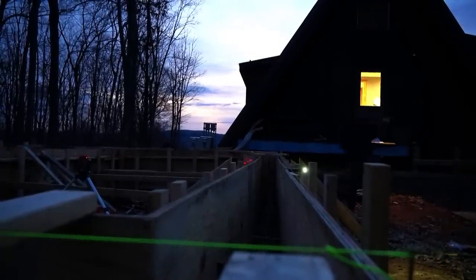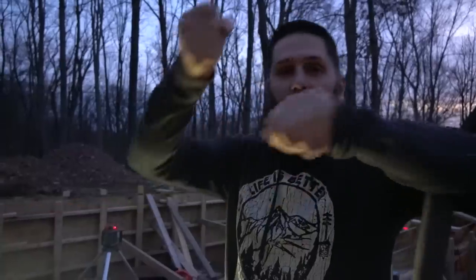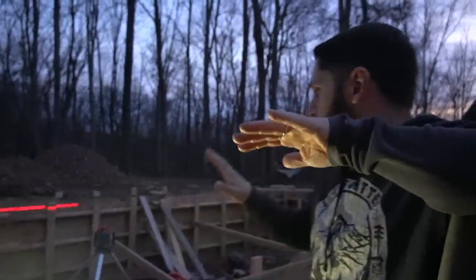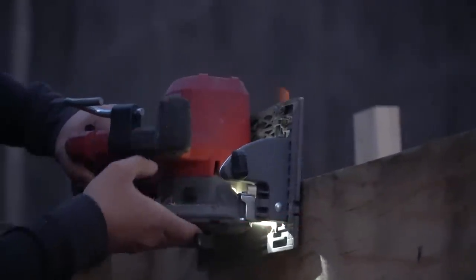So we came out here early this morning, got the laser set up. We did that on purpose so we can go through here and mark just a line. It's gonna be a lot easier than holding that stick up with the reader on there and then trying to mark it. So we just set it up and marked the lines. Now we're ready to start cutting everything down to the proper height.